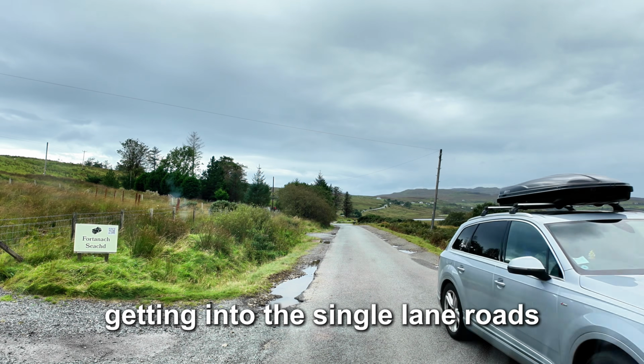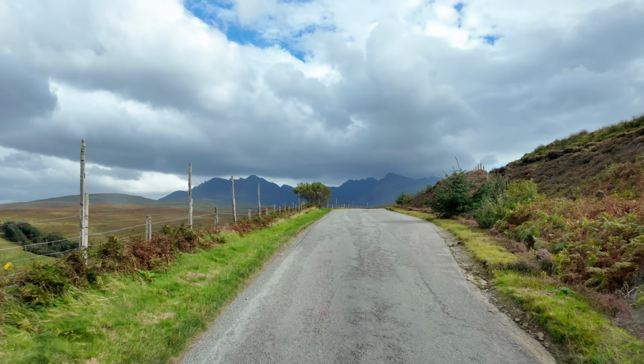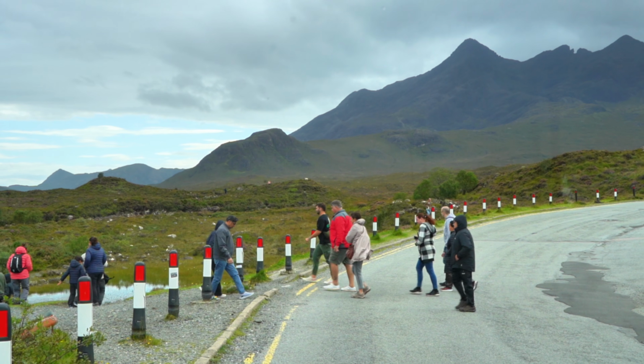So this is on the way to the Fairy Pools. So we're in Isle of Skye. Fairy Pools is this beautiful series of waterfalls with a very picturesque background of the mountains. It's a 1.5 mile hike. Should take us maybe an hour and some change to do. I will say we've seen a lot more people since we've gotten to Isle of Skye than what we saw elsewhere, but it's not overcrowded.